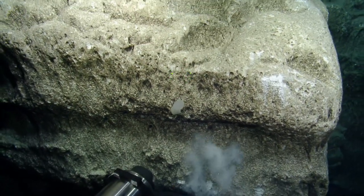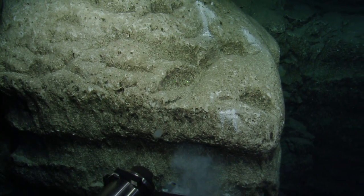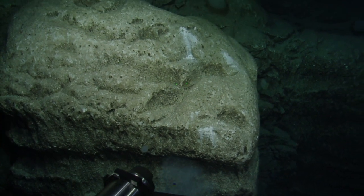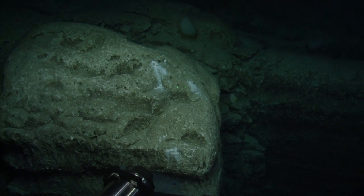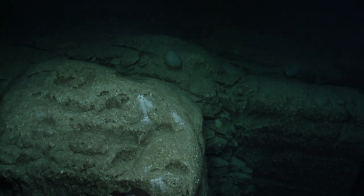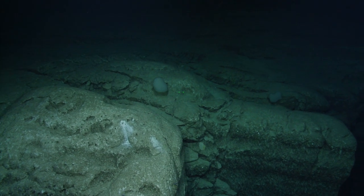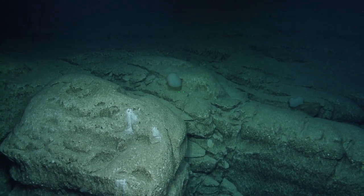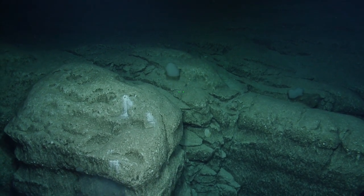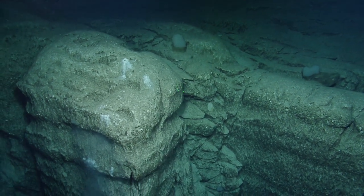Dan, is it easier or harder diving on the side of these cliffs than the slow incline that we have been diving on? You can retract the torch. It's easier in some ways and more challenging in others. Roger.